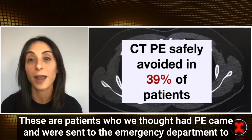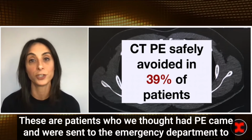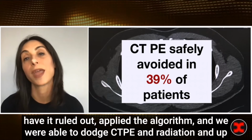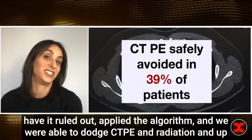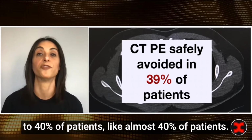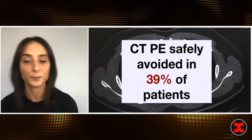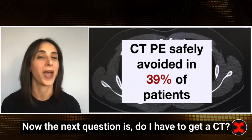These are patients who we thought had PE, came and were sent to the emergency department to have it ruled out. We applied the algorithm, and we were able to dodge CTPE and radiation in up to 40% of patients, almost 40% of patients. That's pretty amazing. Now, the next question is, do I have to get a CT?